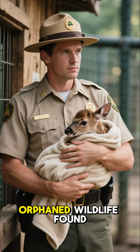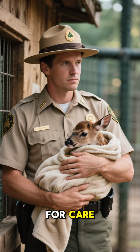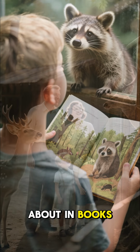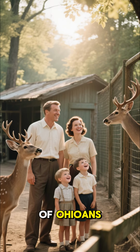Injured or orphaned wildlife found within the park were often brought to the zoo for care. It was a place where kids could connect with the animals they might only read about in books. It was a place of wonder and education for a whole generation of Ohioans.